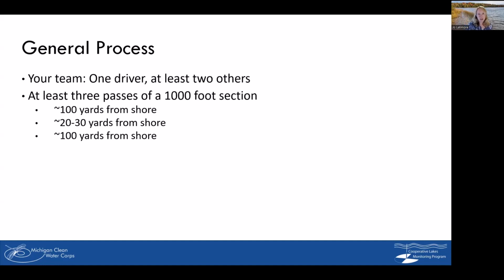Again, be considerate of your neighbors. If you see them watching you out there, if they come out on your deck, stop for a minute and tell them what you're up to. Otherwise, they might wonder while you are cruising their shoreline back and forth.